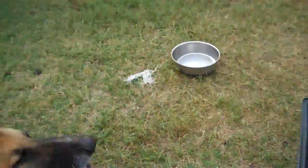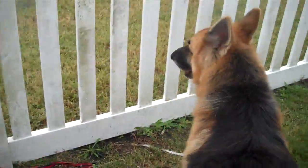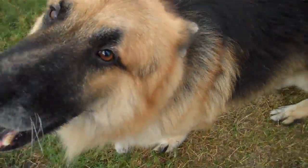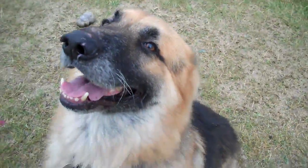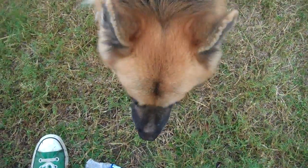He did sit for me. He was not interested in balls or anything, but he's probably wondering what the heck's going on right now. Let's see. Bruno, sit. Can you sit? Sit. Bruno, sit. Very good. Good boy. Not interested in taking the treat, but still he's probably like, what the heck's going on?